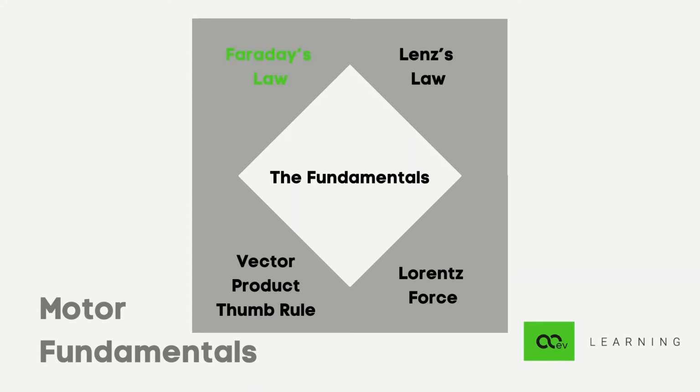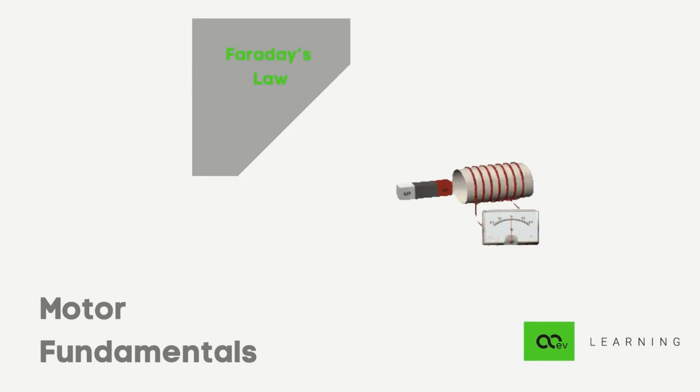Faraday's law basically explains the phenomenon of electromagnetic induction. It states that any change in the magnetic environment of a coil of wire will cause a voltage, that is your EMF, electromotive force, to be induced in the coil. Here, we need to note that the cause of change is immaterial to the outcome, that is the generation of EMF.